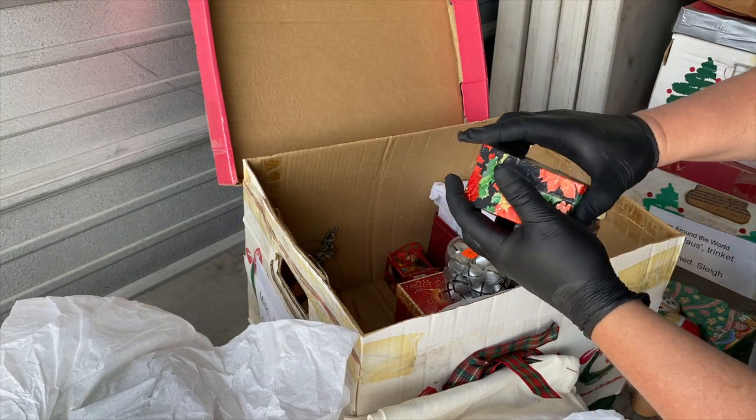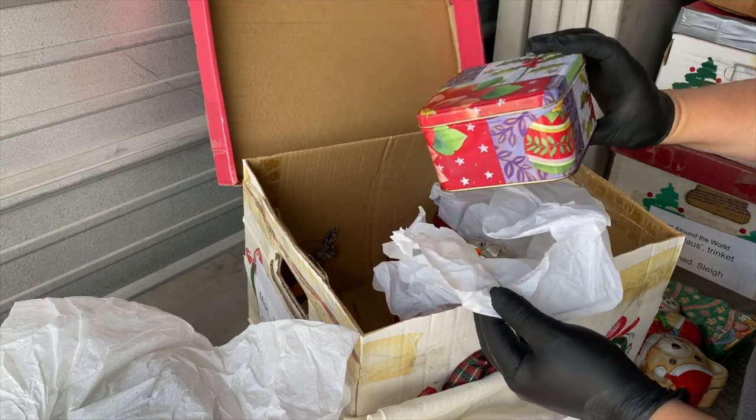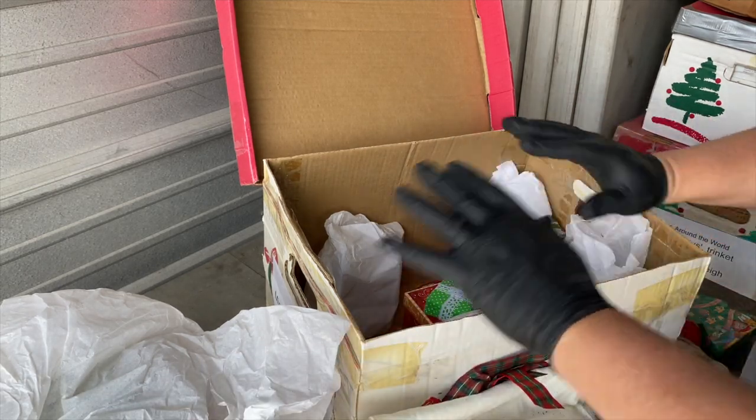Don't believe the hype. Big Lots, 99 cent. You really think there's a collector market for that? I don't think so. It's just a box, guys. This is a terrible box. Sorry for wasting your time. Next box.